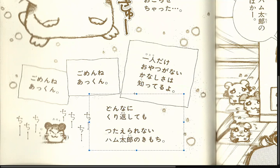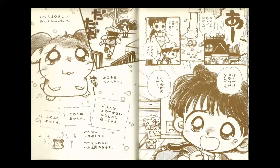And Wickerdom, kore, onegaishimasu. Donna ni kurikaeshite mo tsutaerare nai Hamtaro no kimochi. So no matter, no matter's fine. I'm thinking no matter how many times he repeats it, he can't convey his feelings to. Yes, that is a good translation. Donnani kurikaishitemo tsutaerarenai. Theoretically, if you're doing a direct translation, you'd have to say, the feelings Hamtaro could not convey no matter how many times he tried. Or something. I don't know how you'd rephrase that directly, but translation is not about that.